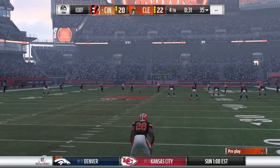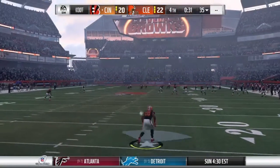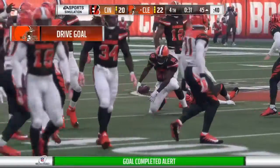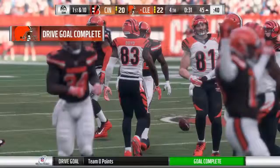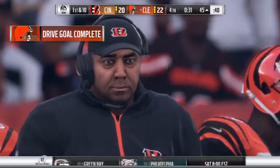So still a small chance here with a little over 30 seconds to go, but they're definitely going to need this one to bounce their way. And this is going to be recovered by the hands team. And that should just about put a capper on this one. The fourth quarter, they felt like they needed the football back. Unfortunately, they couldn't get it.